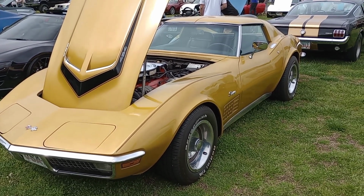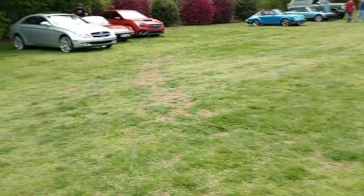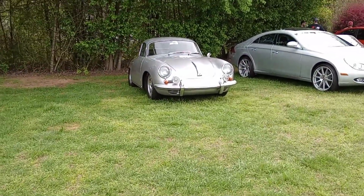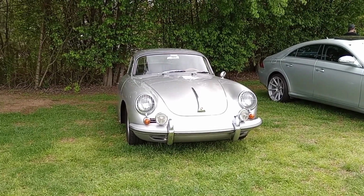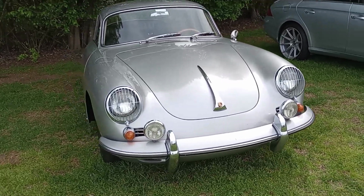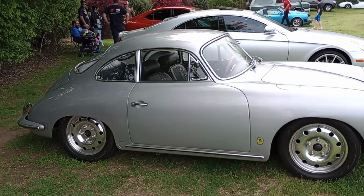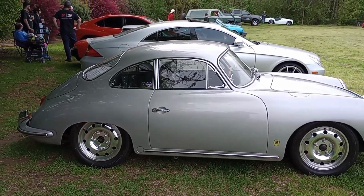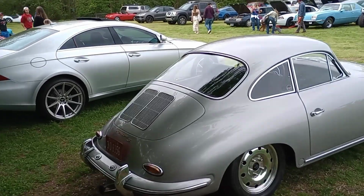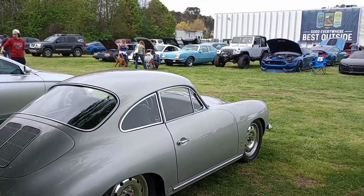It's what you need, Craig. Check out this old Porsche. Man, I love that. Man, that is beautiful. Things are tiny. Man, that has got the style, though. I love that. Let's go check out Trent's car.